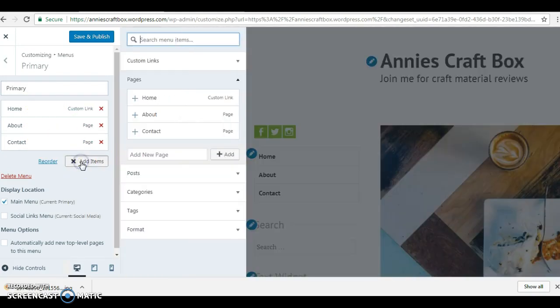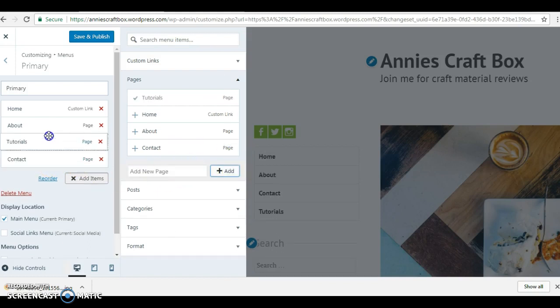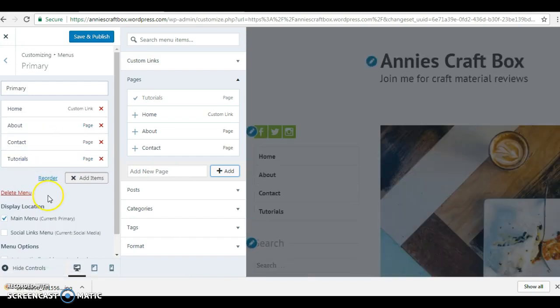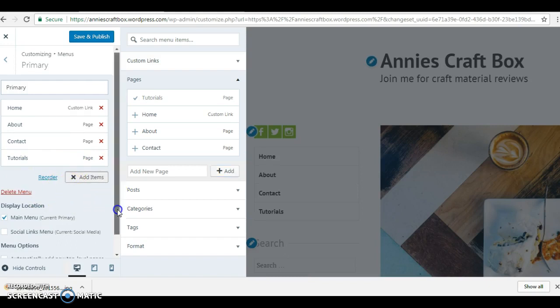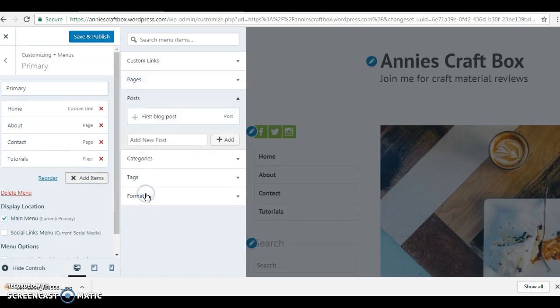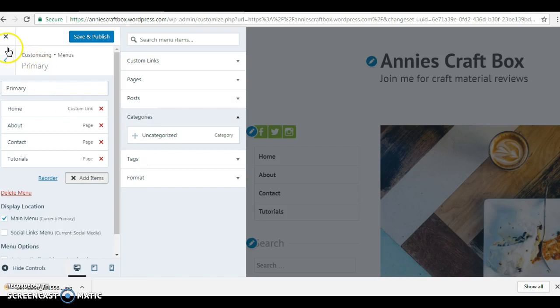Now if you want to add things, so say you want to add a tutorials page or something, you can add a tutorials page like that. And if you want to move that so it's next to your home page, you can do. If you want to move your tutorials page to the bottom, you can do. Okay, you can delete your menu altogether and you can automatically add it to new top level pages. Okay, so, and you can obviously write on these pages, so you can add whatever you want. You can customize them to say whatever you want.